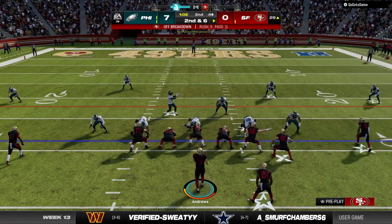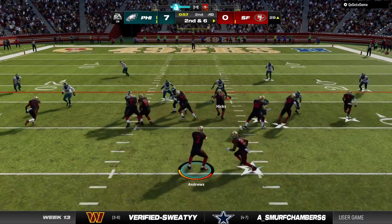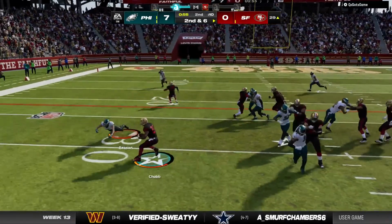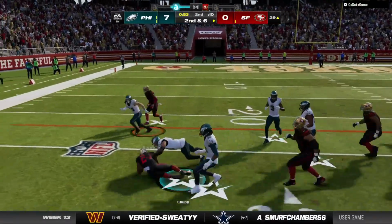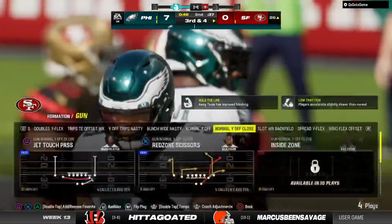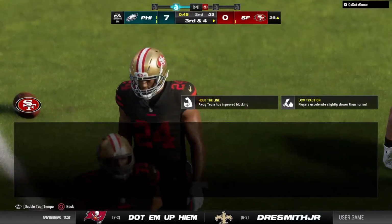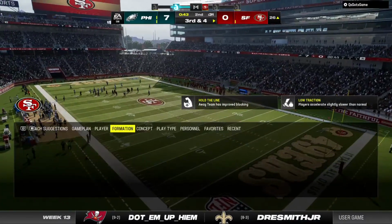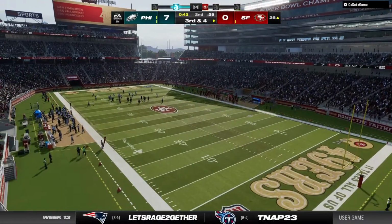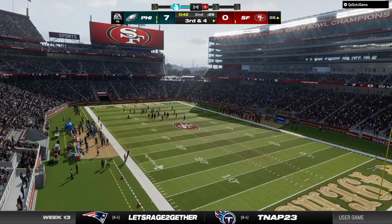Creeping up on a minute to play in this first half. From the gun, it's a give to Chubb. 3 yards on the pickup. That's going to set up an interesting 3rd and about 4 to go. Just not a whole lot of room to operate there on that carry. No, not at all. They did a really nice job staying in their proper places and not allowing any lanes to open up.